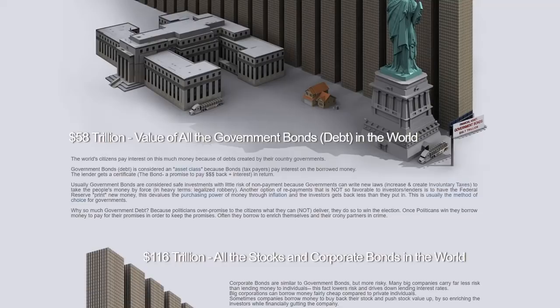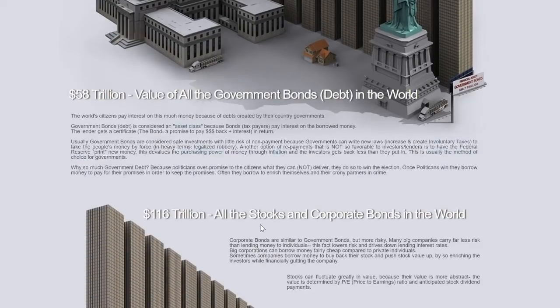And we're seeing that more and more. We are now essentially in quantitative easing to infinity, although there's been talk about the Fed scaling back that quantitative easing. So why so much government debt? Well, because politicians overpromise to the citizens what they cannot deliver. They do so to win the election. Once politicians win, they borrow money to pay for their promises in order to keep their promises.